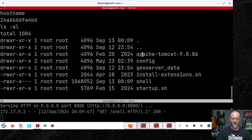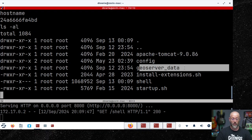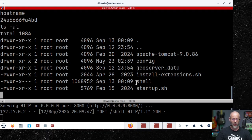And I can see there's Apache Tomcat. There's a config directory. There's a GeoServer data directory. There's our shell that we dropped. And there's a startup script. Man, I could start doing all sorts of fun stuff and set this thing up for my personal enjoyment because it's mine and I own it. I would never do this against some unauthorized device, nor should you.